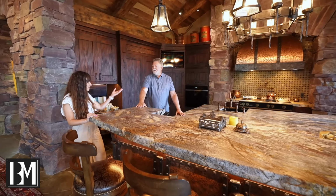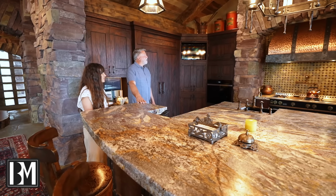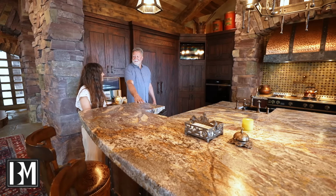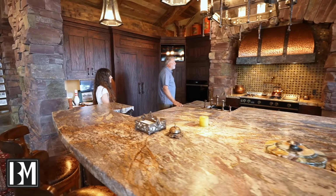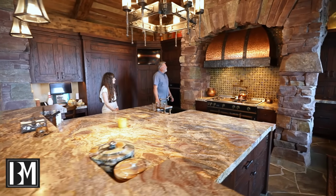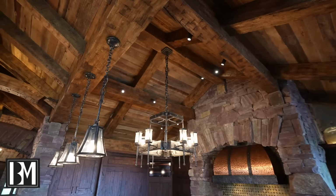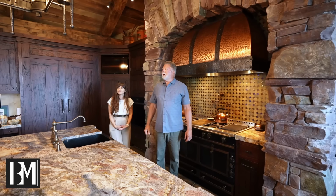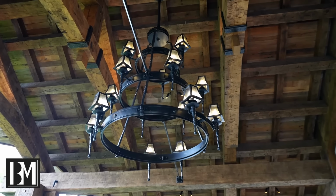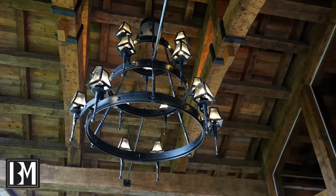And I love the tile work behind the range over here. Yes, and all the colors just go together. And I love this copper hood cover for the range. Isn't that beautiful? That was done locally also. And every fixture in the house is handmade just for this house. Spectacular. They did a beautiful job.